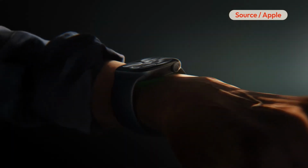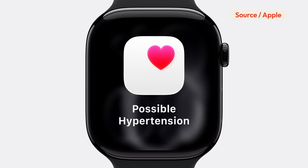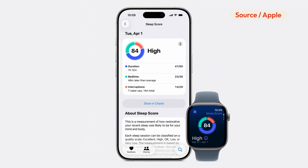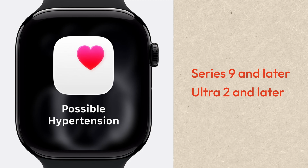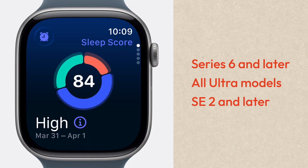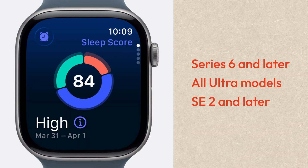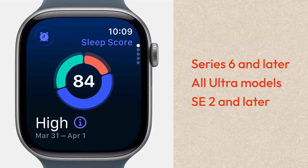17th, this year's two new health features on the Apple Watch, the hypertension detection and sleep score, are not exclusive to this year's new models. The hypertension detection will be available on Series 9 and later, and Ultra 2 and later. The sleep score feature will be available on Series 6 and later, all Ultra models, and SE 2 and later.